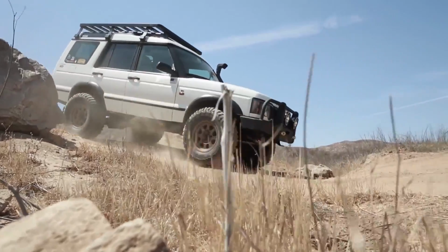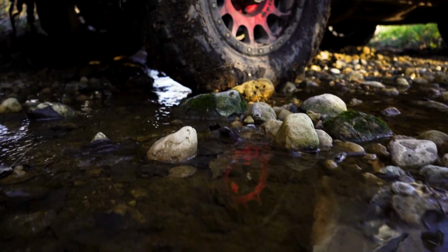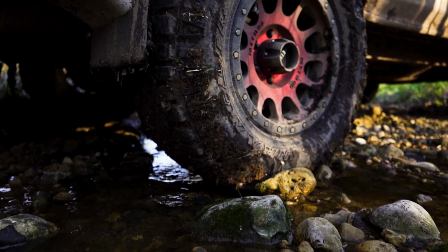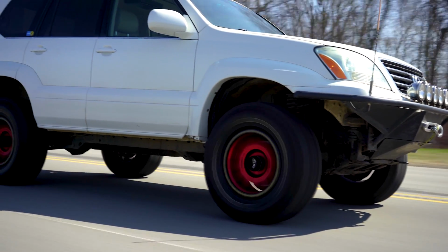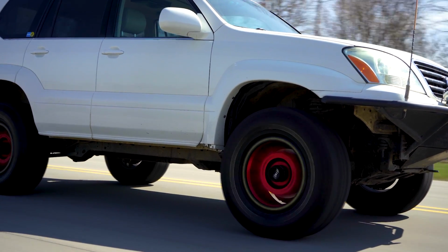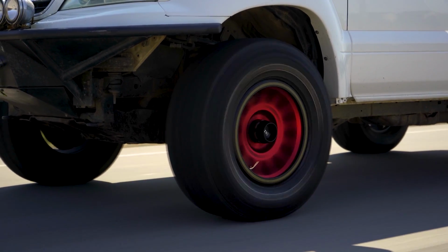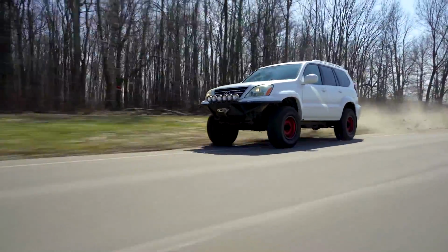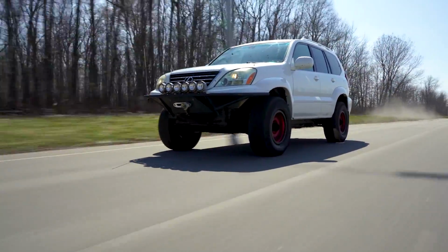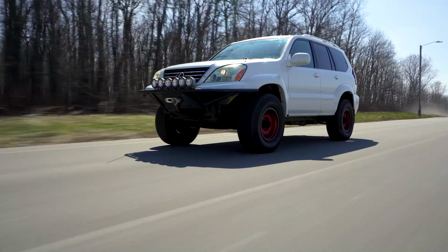Now, I've actually had a chance to test these out on some of the new exclusive MR305s that they've released in the red finish, and so far, so good. I haven't had any issues with it, and I think it's super cool to see that there's an option out there if you want a little more bead strength without having to go to a full bead lock, because in many places, you're just not going to get a street legal, DOT approved bead lock wheel.